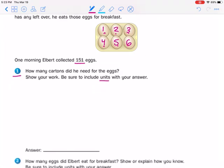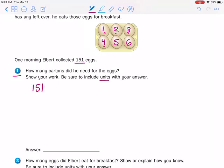Okay, so we're going to go down a little bit, and we're going to have to write a number story for this, a number model. So we're going to start off with the total. He had 151 eggs. He needs to divide that by 6 because there's 6 eggs in a carton to figure out how many cartons he needs.